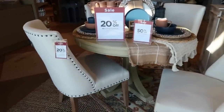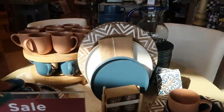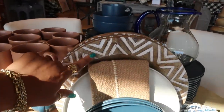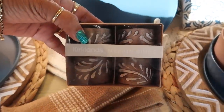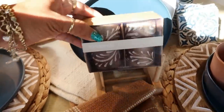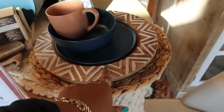Okay, right here at the front door, they have all of this. The dining furniture is 20% off. Look at those chargers right there. That's really pretty. Napkin rings to match it. $19.99 or $20, I should say. I like the brown and the blue. Oh, that's what it would look like. That's pretty.